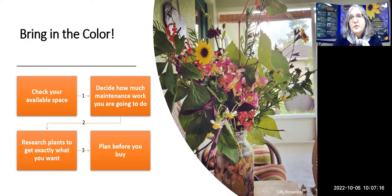And what I have noticed is the wetter the trees are, particularly if they are in a swamp, if their feet are really wet, you'll see some color change with those. But there are other ways that we can enjoy fall, enjoy the season, and bring that color into our landscape.